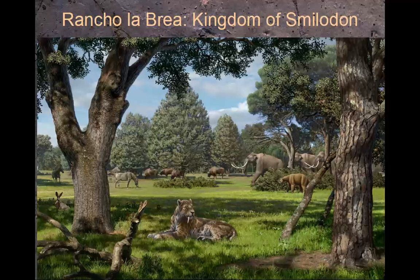In the case of Rancho La Brea, it was the sticky asphalt that trapped both prey and predators. So more and more saber-tooths came, and they got trapped. Lucky for us, not for them. So now we have plenty of fossils of a Smilodon, and we can reconstruct it. And we can reconstruct its world and its ecosystem.